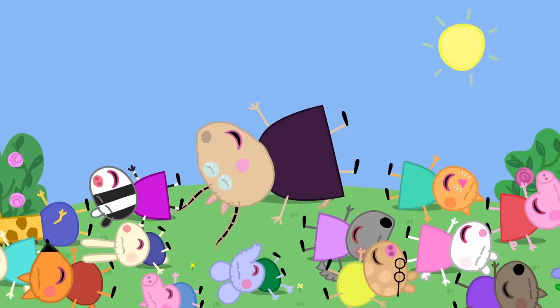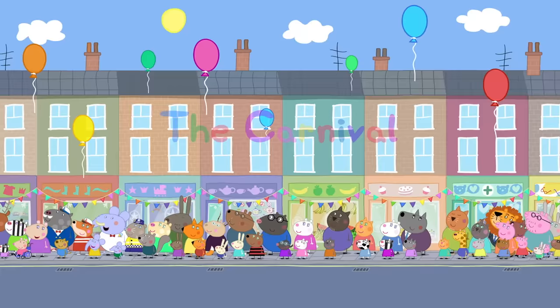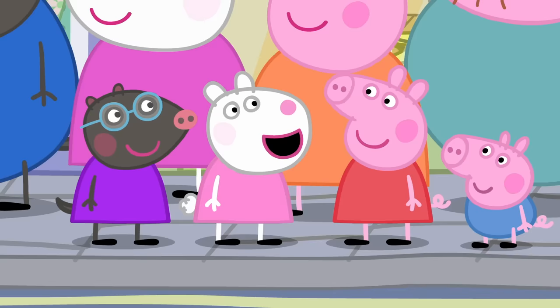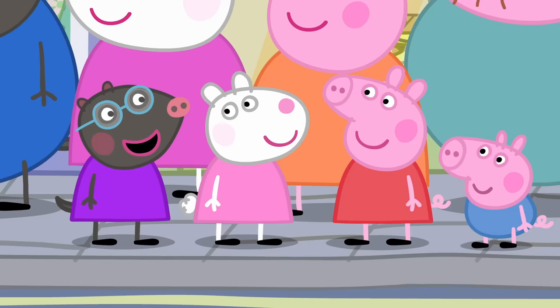Peppa loves nursery rhymes. Everybody loves nursery rhymes. The carnival. Peppa and her family have come to watch the carnival. Hello. Here are Susie Sheep and Molly Mole. Hello, Peppa. Have you come to watch the carnival? Yes. I can't wait. It's going to be amazing.